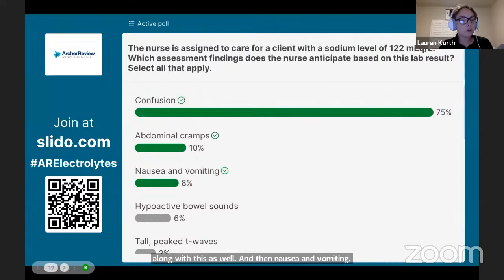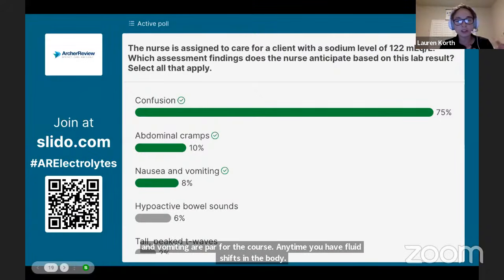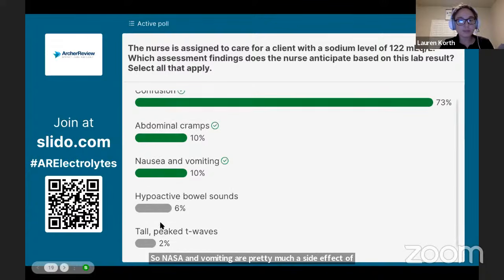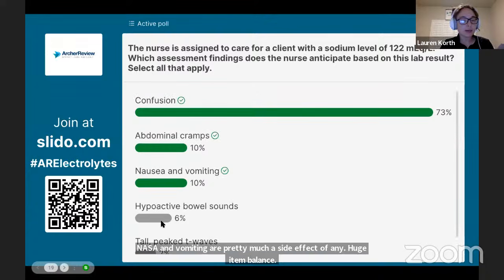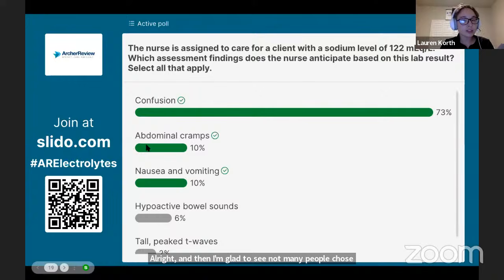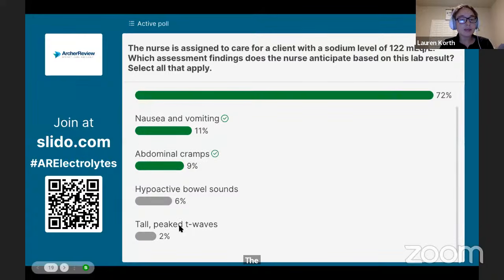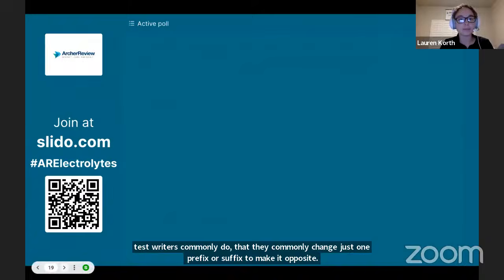Nausea and vomiting are par for the course anytime you have fluid shifts in the body. The brain does not like it when things are moving too fast. So nausea and vomiting are pretty much a side effect of any huge electrolyte imbalance. All right, and then I'm glad to see not many people chose hypoactive bowel sounds. Always remember on SATA questions not to choose things that are incompatible or opposite with each other. So you wouldn't want to choose abdominal cramps and hypoactive bowel sounds. Those wouldn't go together. You would see hyperactive bowel sounds. The test writers commonly do that. They commonly change just one prefix or suffix to make it opposite. And then tall peaked T waves, we're going to talk about that when we talk about potassium.